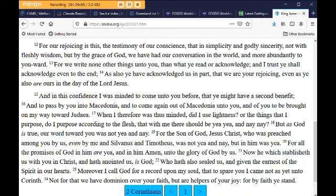But as God is true, our word toward you was not yea and nay. For the Son of God, Jesus Christ, who was preached among you by us, even by me, and Silvanus and Timotheus, was not yea and nay, but in him was yea. For all the promises of God in him are yea, and in him amen, unto the glory of God by us. Now he which establisheth us with you in Christ, and hath anointed us, is God, who hath also sealed us, and given the earnest of the Spirit in our hearts.